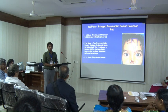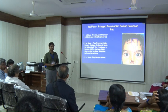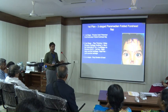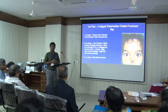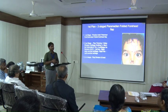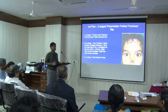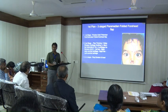Why not primarily reconstruct the cartilage and on the top you can put a flap? We can do, sir, but I would prefer to first raise the flap. Preference should be primary reconstruction. Have you seen the procedure of forehead flap reconstruction, 3-stage? I have seen 3 stages, sir, but I have seen the cartilage grafting in the second stage. No, second stage is allowed. It is a done thing. But preferably it should be done in the first stage.